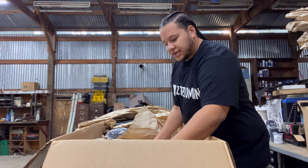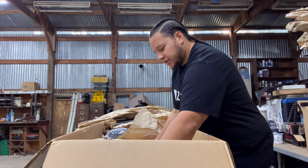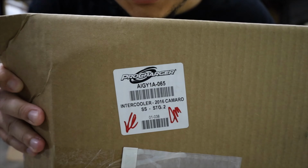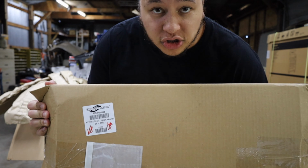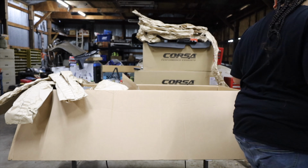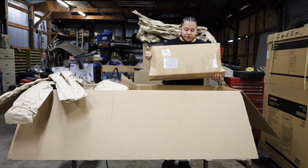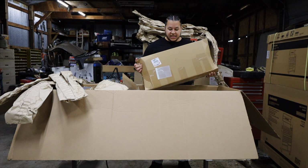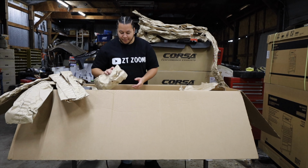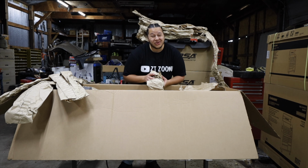Now this is something that doesn't come on the regular kit that I went ahead and upgraded to. This is the upgraded Stage 2 intercooler. So what this is gonna allow is a lot cooler charge air temps, which is the air coming in. This will keep things running much, much cooler. This will also allow you to go up in horsepower much easier without having any issues. Let's see what else we got. We got presents on presents on presents, bruh.